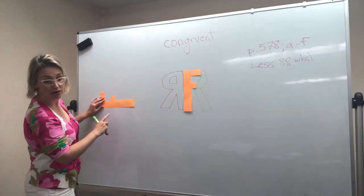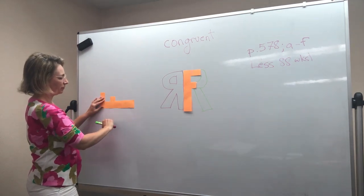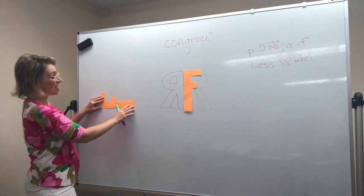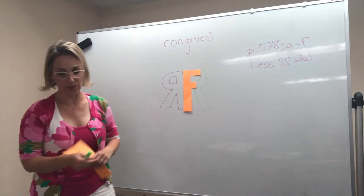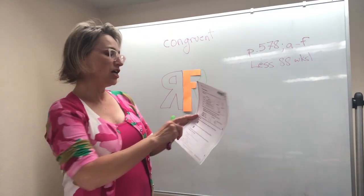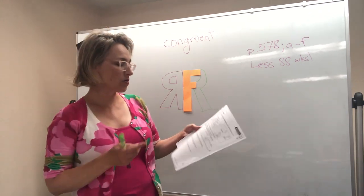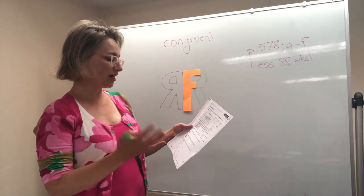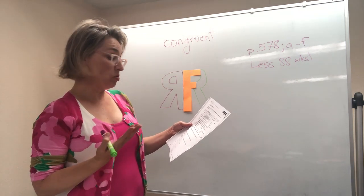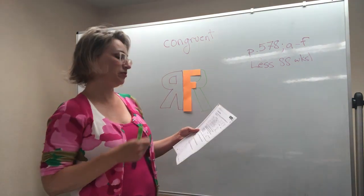So the R is going to be laying down on its back, okay, laying down on its back with the top of it over here. All right, so that is what the letter R is going to do. And then on the worksheet, you have a similar kind of thing, but using the letter B. Okay, so you're going to do a reflection for number 1 of your worksheet. And then, same thing, number 2, a B after 90 degrees counterclockwise rotation.